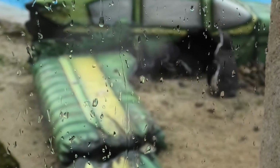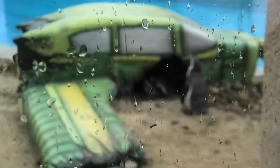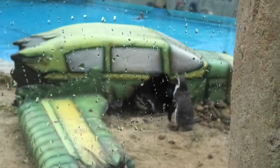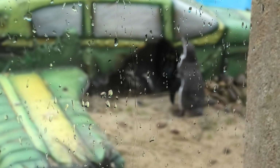So Louise has just pointed out how it's focusing on the raindrops. Come on, focus. Never mind. But one of the penguins has made some eggs. Yeah, so you can't see it because my camera just wants to focus on the rain. But the one inside is sitting on some eggs at the moment. It's going to have some baby penguins.